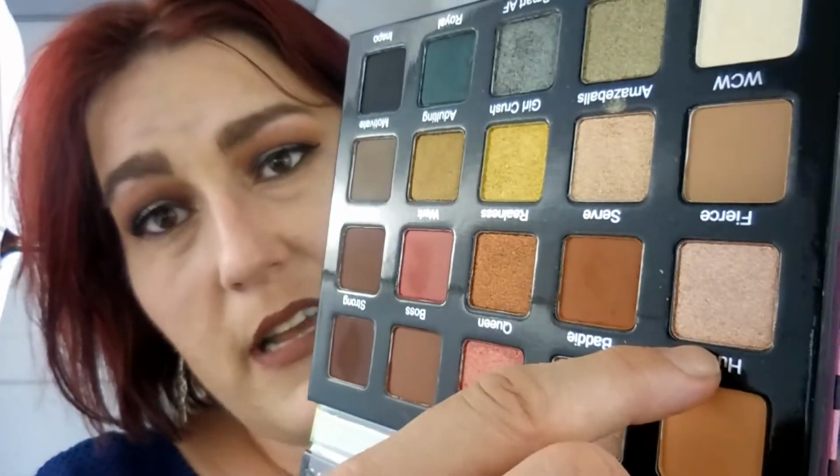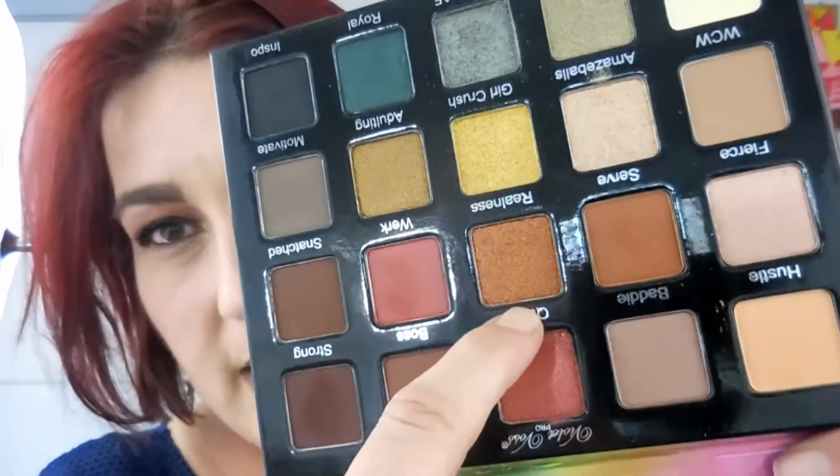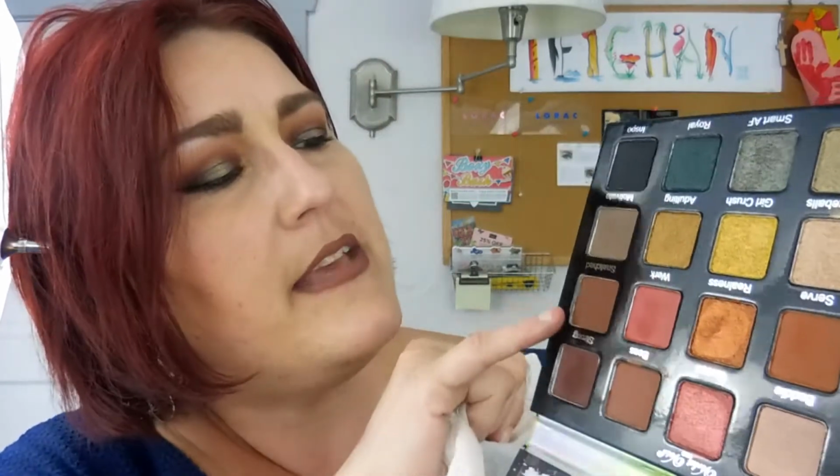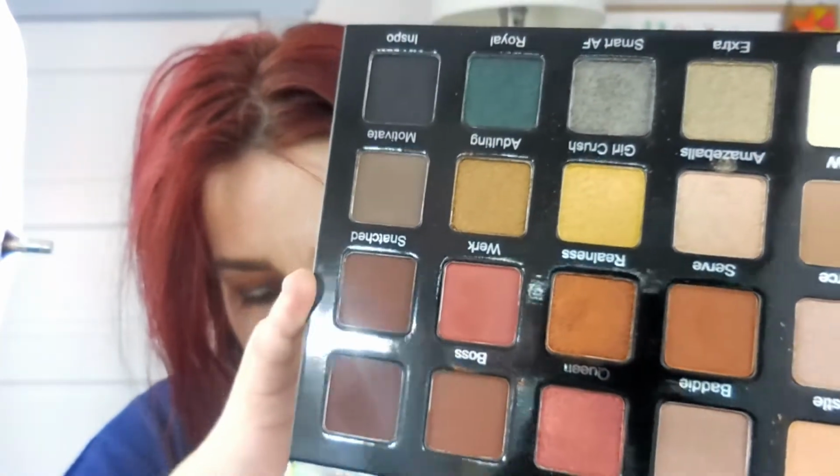This one is Fierce, and it's kind of like a champagne-y color. This is Serve, and it's kind of like a red-brown. This one is Realness, and this is like a copper penny color, and it's a beautiful color. I like wearing it with this yellow here. So pretty. This one is Work, which is kind of a burnt red color. This one is Snatched, which reminds me of the red brown that is in the Modern Renaissance palette, and I can't remember what that is called.